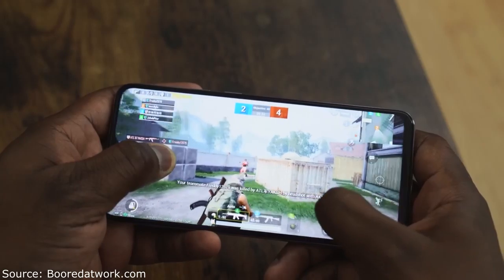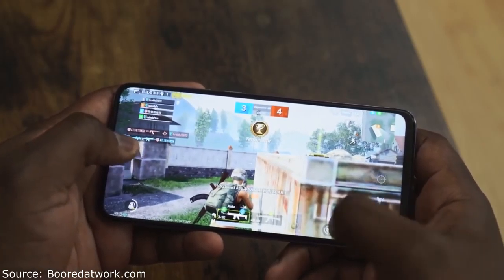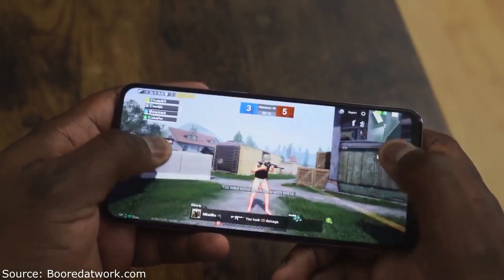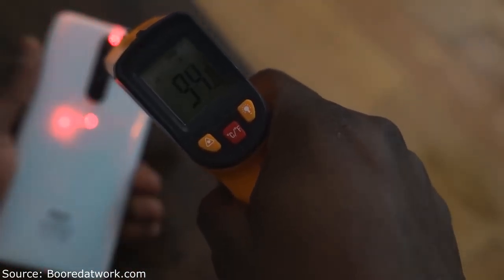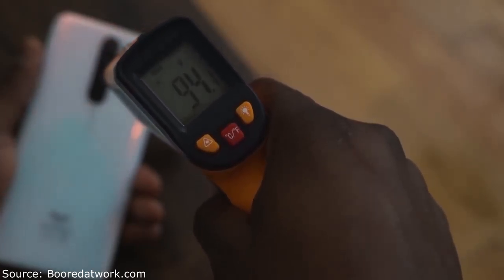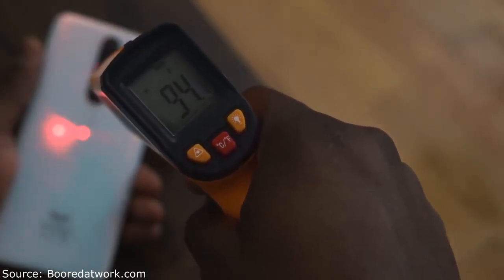So gaming performance is really good on this device. Call of Duty played really well. You can play at the max settings, though PUBG you can't. You can't play extreme, but it still handled PUBG really nice and smooth. So you got a really good gameplay session from that.